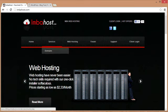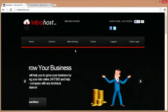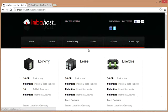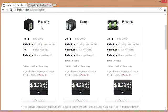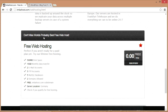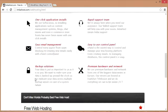So once we get to imbahost.com, we're going to want to click web hosting. And you'll be presented with a few different things on this page. If we just scroll down here, we have economy, deluxe, and enterprise. And if you scroll down a little bit further, here it is, they also offer free web hosting, which is available to you if you're on a really tight budget. But it is lacking in terms of the features, and their free web hosting does not have the one-click install.